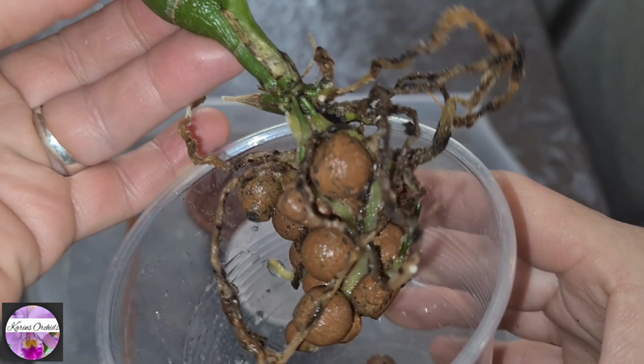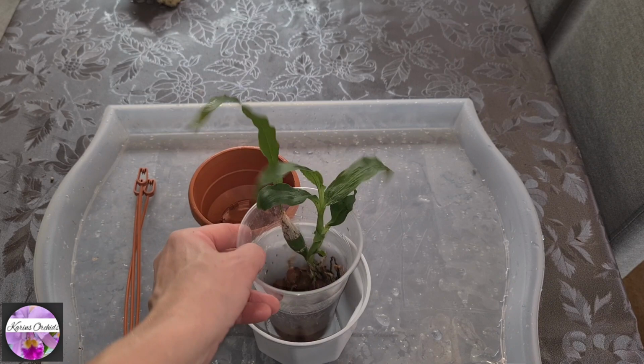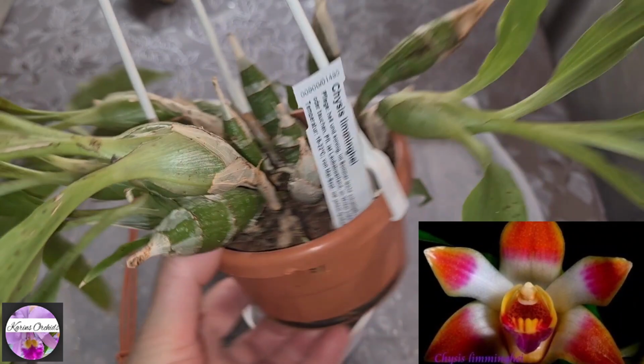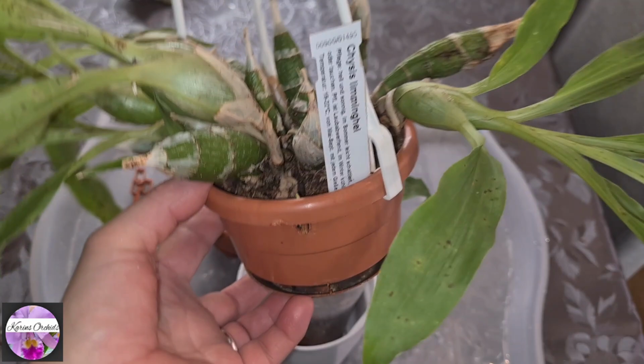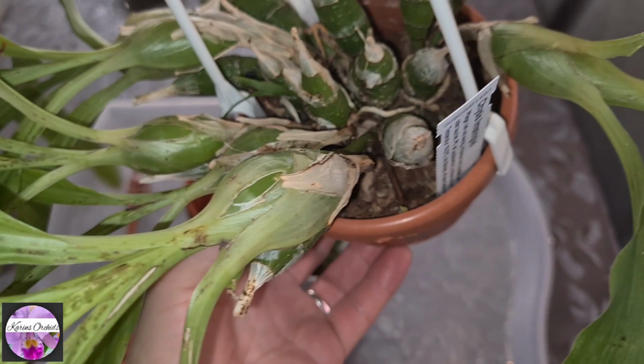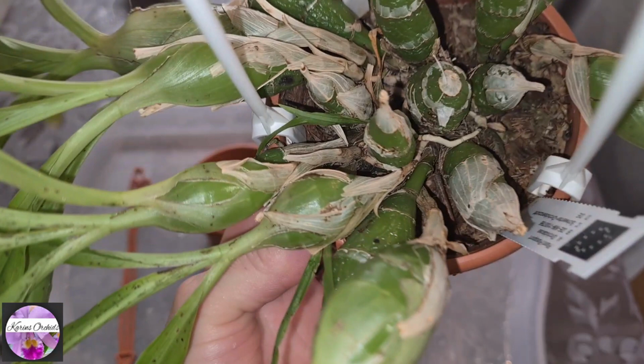Never forget that this one will be arching over like this, over the sides. I will show you my other one so you get a better picture of what I mean. This Chysis limminghei from Schwerter. I got this one 1 or 2 years ago, 1.5 years ago. Look at its pseudobulbs. They're really arching over, hanging over the edges of the pot. If this one had been sitting in semi-hydroponics, it would wobble around in the lecca, so it wouldn't be stabilized enough, I think. So this one is sitting in coconut husk chips, fiber chips.